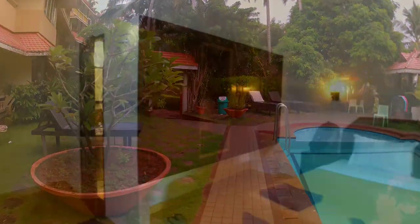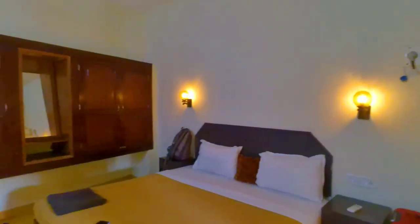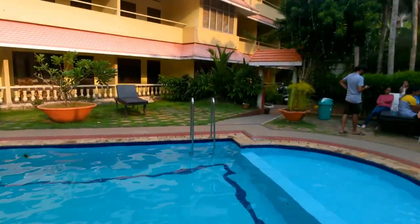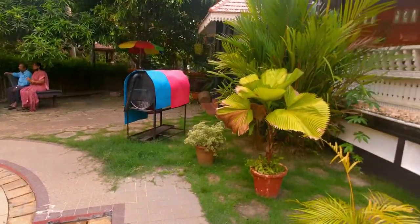Now, let's talk about the price. This spacious and beautiful room with the pool view and balcony cost us 1400 Indian rupees, which is quite a good deal for this resort. Now, how to book them? They are available online. I have booked them through Alibaug. If you want, you can check them out.